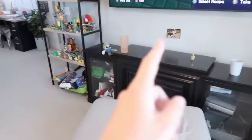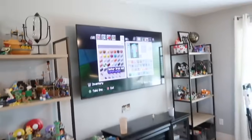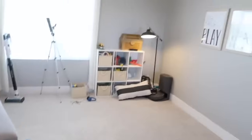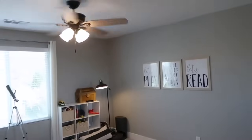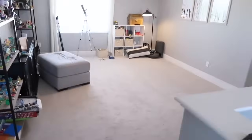Gonna go through all this. We're gonna have to go through the shelves, figure out what we're gonna do with all these Legos. This needs to be replaced. This needs to go downstairs. I think it's gonna come out real nice when it's all done. Get it all clean, decorated. And this will be a really, really nice space for the kiddos.